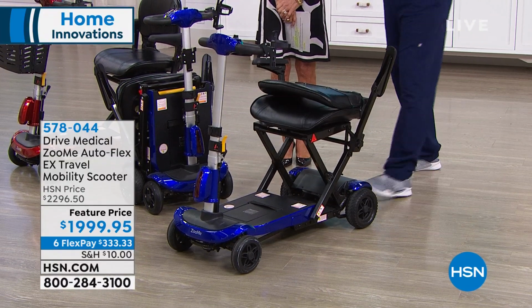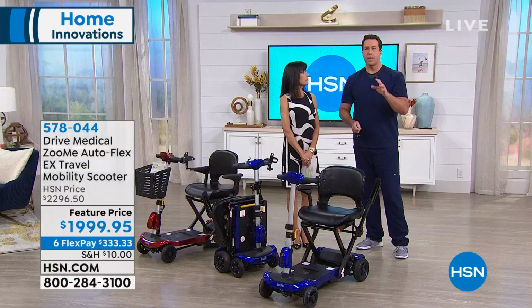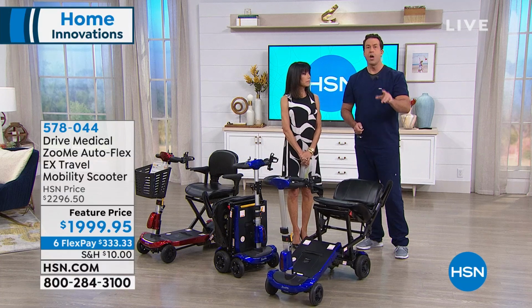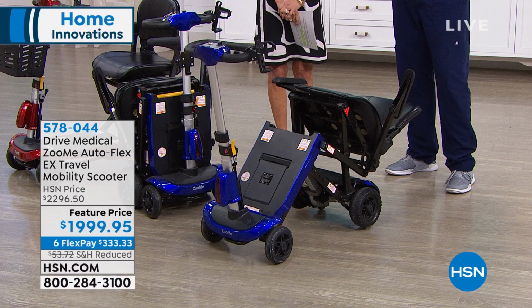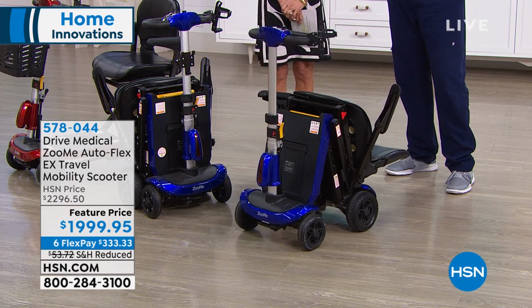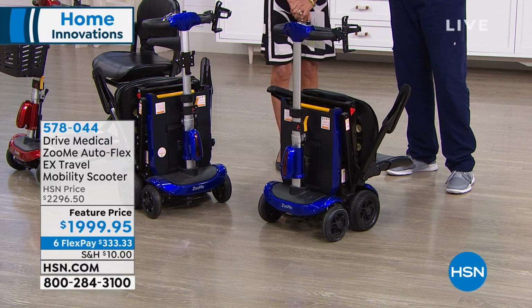Now, for 14 months after you purchase this, Drive Medical will work with you because they know that you're gonna love this. So any questions that you have, you can call them, you can go online. They will even send a technician to your home. Really? If that's what it takes to resolve the issue, because they know that a lot of the questions are just easy to straighten out.